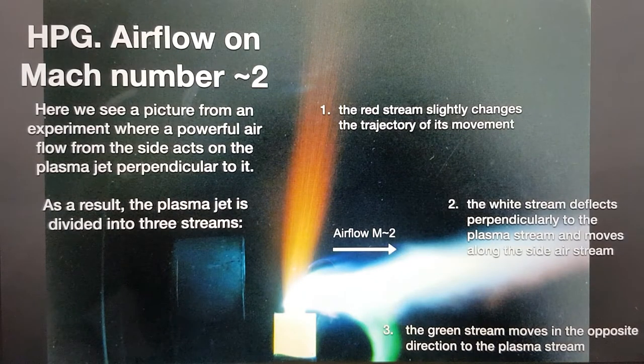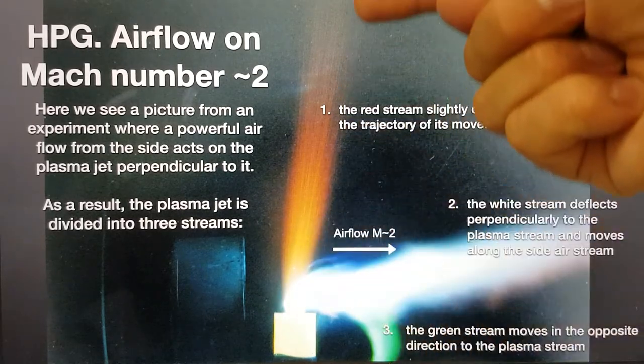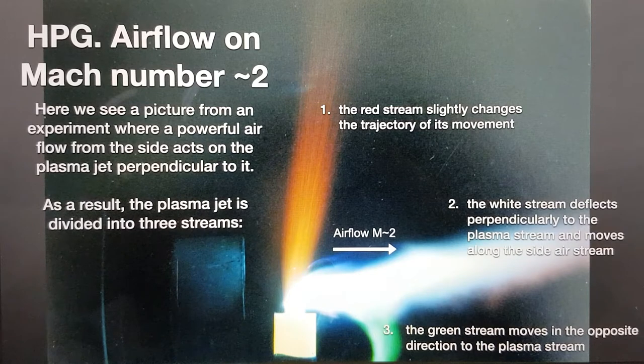High pressure gas, airflow on, Mach number 2. Here we see a picture from an experiment where a powerful airflow from the side acts on the plasma jet perpendicular to it. As a result, the plasma jet is divided into three streams. Number one, the red stream slightly changes the trajectory of its movement. Number two, the white stream deflects perpendicularly to the plasma stream and moves along the side airstream. Number three, the green stream moves in the opposite direction to the plasma stream.